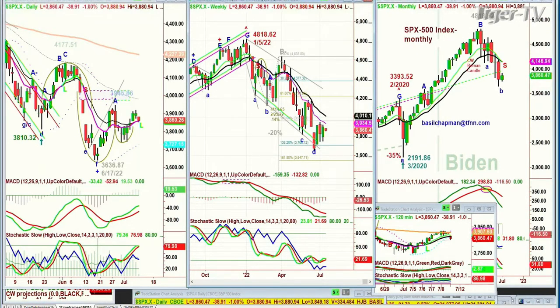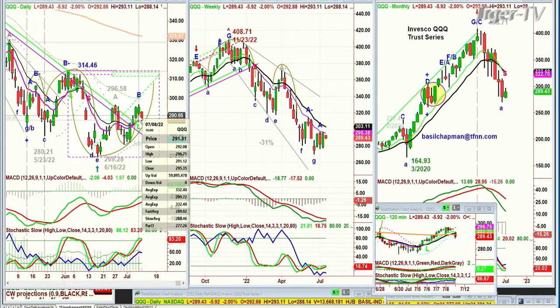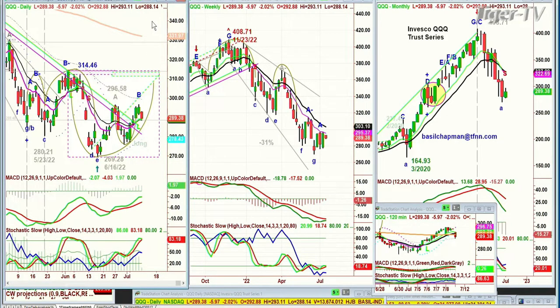The QQQ, NDX 100, had very nice action pulling back today, certainly from the high of Friday, which was at 296.75. The low today is at 288.14. That's a pretty big pullback because it's taken out almost 2 days worth of upside action. But I suspect that this is a well-earned digestive phase. I should mention we're also long the Qs.